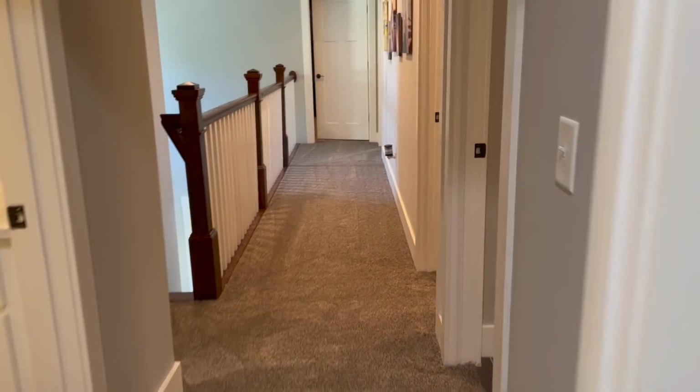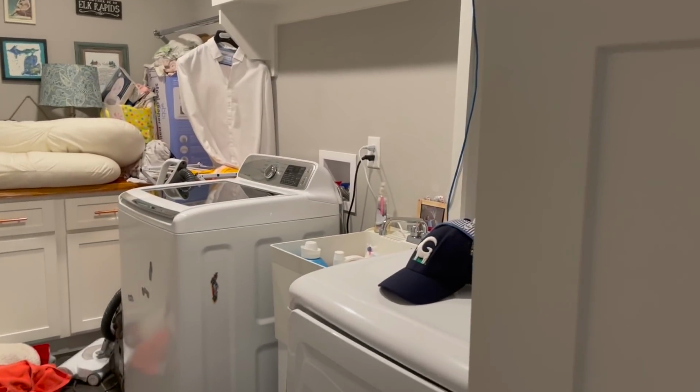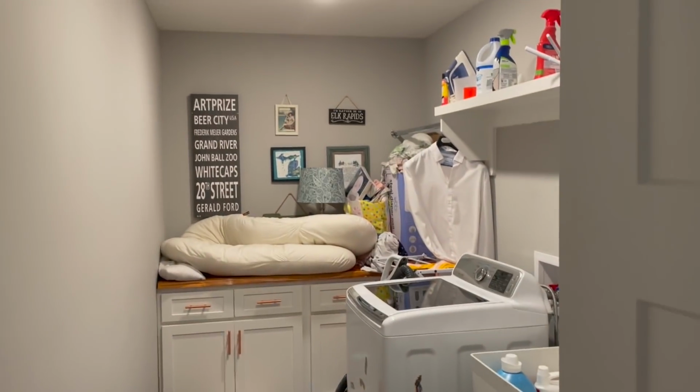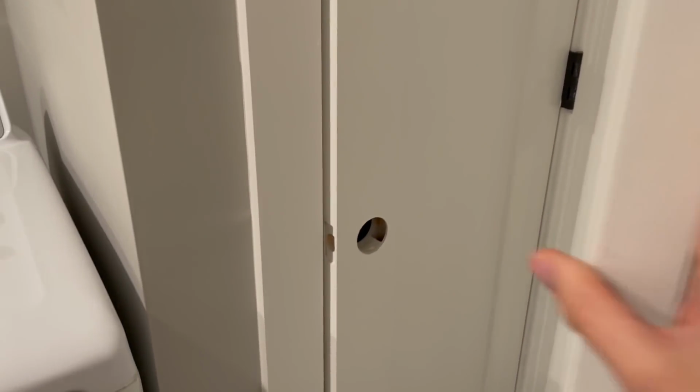All right, so rest of the house. This is the laundry room up here. Don't mind the laundry on the floor, real life. So nothing too exciting, just more storage. Everything in this house I really wanted to be functional. So there's another little storage closet back here that doesn't have a handle on it.